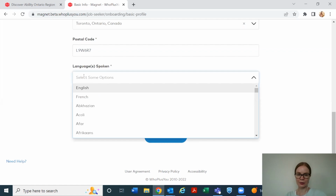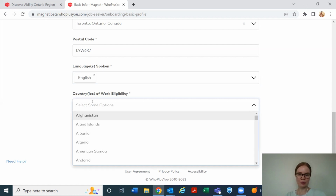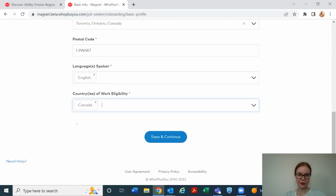So one is the languages spoken. Any languages that you speak, you can enter here. Obviously, we want to make sure English is there. And then countries of work eligibility, we want to enter Canada. And then we're going to click Save and Continue.